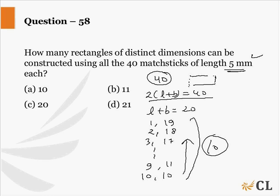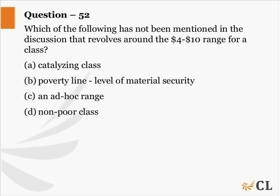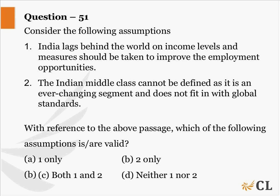Okay. Consider the following assumption: India lags behind the world on income levels and measures should be taken to improve the employment opportunities. Right? So I'm talking about the 51st question. Where do I get that? Let's look at the passage.